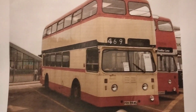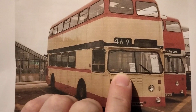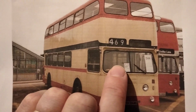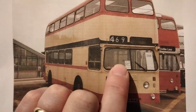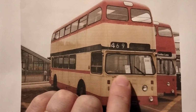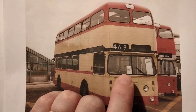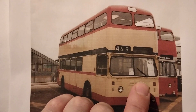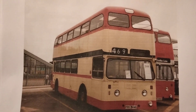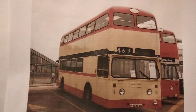When new, these had this unusual windscreen. It was single piece. 244 at some point has been fitted with a split windscreen. Now I thought, obviously as a kid growing up in Hull, that everybody's Atlanteans looked like this, but apparently they didn't. Sunderland had some Daimler Fleetlines that had a similar windscreen, and T7 and Sons of Dunscroft near Doncaster had a bus that had the same windscreen. But yeah, apart from that, I think they were more or less unique. As I say, I thought everyone's looked like that. It was quite a shock to find out they didn't.